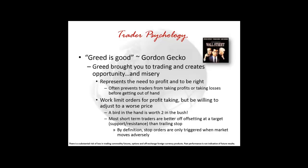One thing that I've noted in a lot of day traders throughout the years, they tend to have limit orders that are placed for their profit, to take profits.